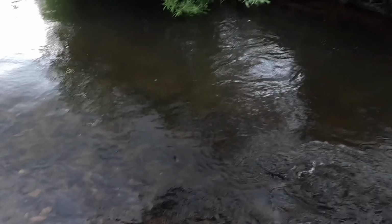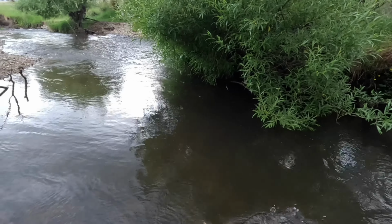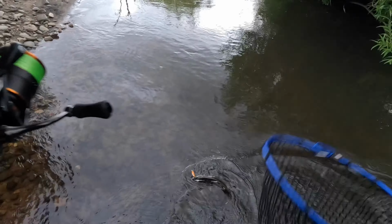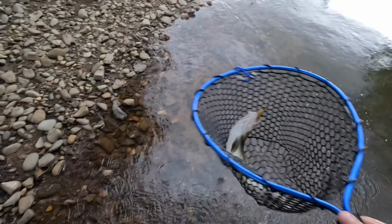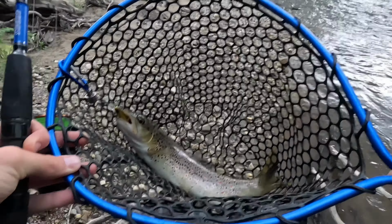There's a nice brown. He's fully engulfed it. Putting up a decent fight for the fish. Oh, that's, oh no, not little. Fully engulfed. Beautiful brown trout.